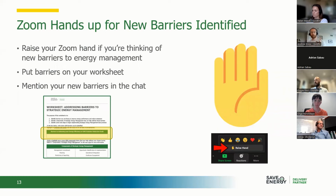So those are two components. I talked about planning and management commitment. I want you to use the Zoom raise your hand function. If in discussing these or hearing about these things, you're starting to think, I feel like there are a few more barriers that I could note on my worksheet. If there are things coming up for you that are barriers that we didn't identify in your breakout room, and if you want to talk about what those barriers are, feel free to put them in the chat if you want to get specific about it.